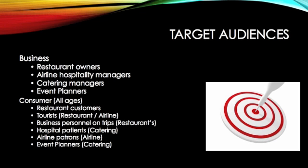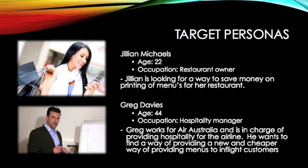Our application will be marketed to restaurant owners, caterers, and airline hospitality managers for use in their respective businesses. Our secondary target audience will be consumers using the public application. They include restaurant customers, tourists, and airline patrons. We have selected 2 target personas for our application.